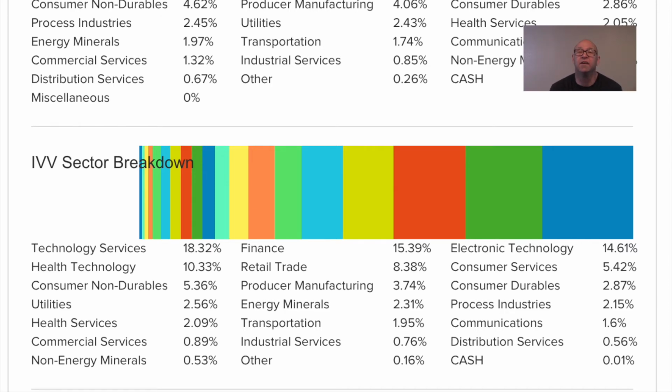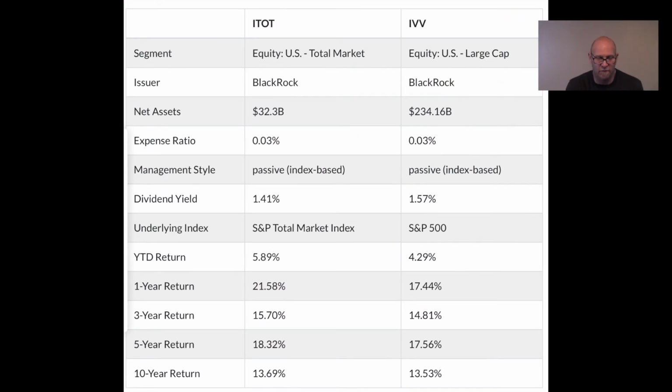If we look at how they compare, what's happened in the past is not an indicator of what's going to happen forward, right? We know that, but we can get an idea of how they'll perform. So once again, ITOT has about a 1.41% dividend yield, where IVV is a little bit higher at 1.57 because you've got all those S&P 500 companies that have been around. Year to date, ITOT's beating it a little bit. It's about 5.89%, where the S&P is only at about 4.29.